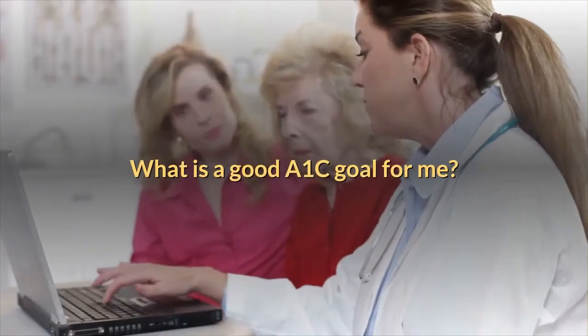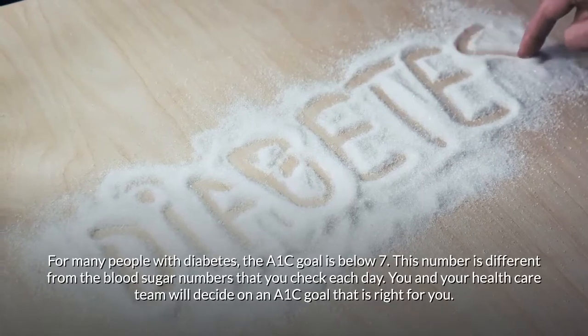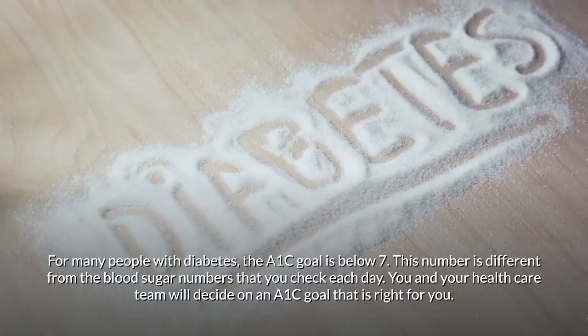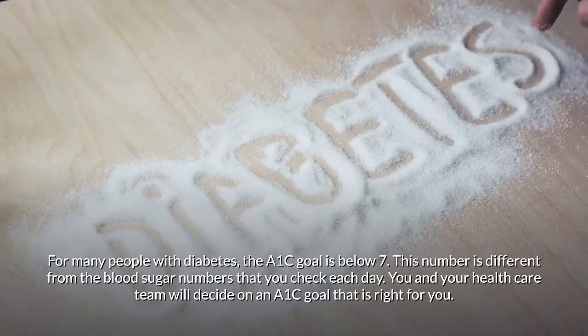What is a good A1C goal for me? For many people with diabetes, the A1C goal is below 7. This number is different from the blood sugar numbers that you check each day. You and your healthcare team will decide on an A1C goal that is right for you.